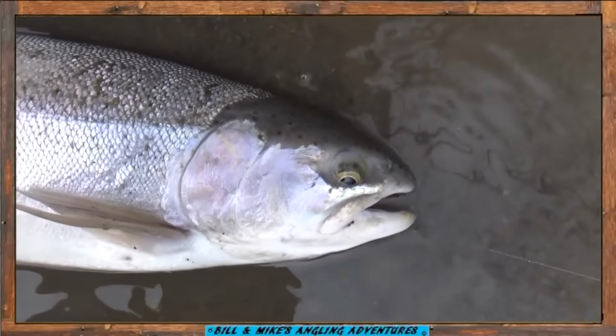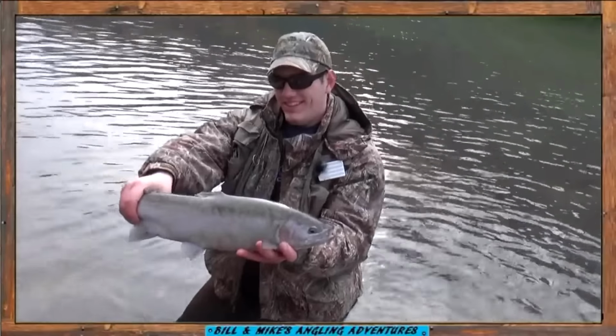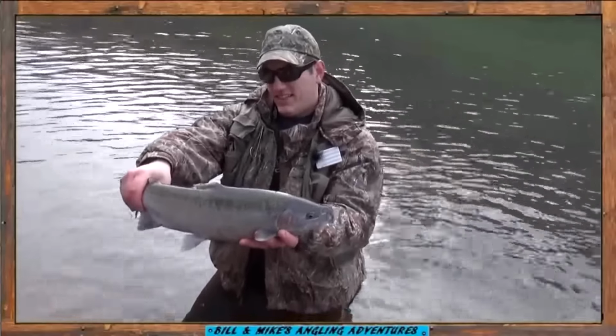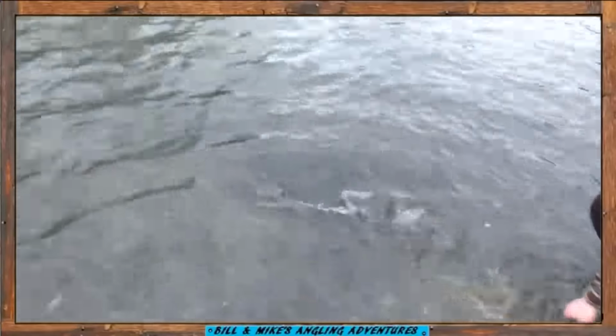February home on 18 Mile Creek. Beautiful, beautiful steelhead, Mike. All right, Mike. Another nice 18 Mile Creek steelhead. That makes up for all them hours with no fish. Let me see ya. There he goes.